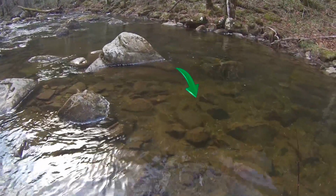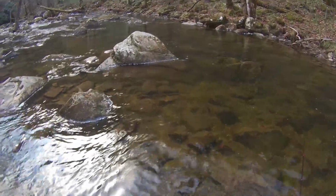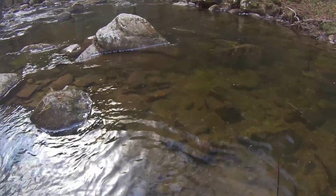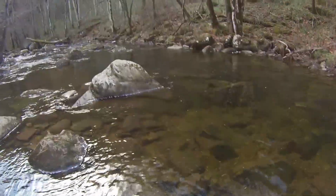And I got hung up here, so this is where I go in to get my spinner and actually find someone else's Rooster Tail. This is what I'm hung on. So I found a couple spinners that day. So free lures is always good, and it's good to clean up the stream.